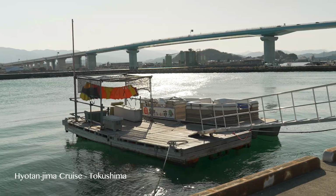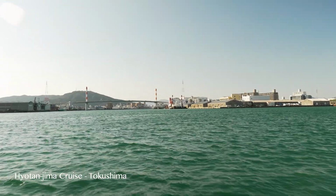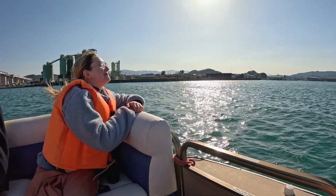Awaji Island is part of Hyogo Prefecture and sits between Japan's main island of Honshu and the smaller island of Shikoku, which has 4 prefectures, including our next destination, Tokushima.